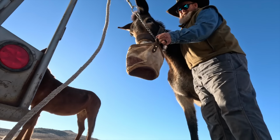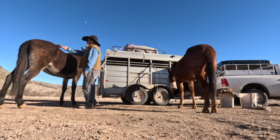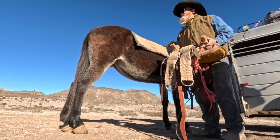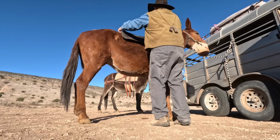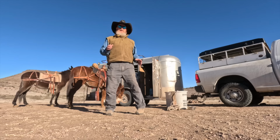I came up here, I've been up here quite a few times before, but it's been a long time. This is a newly designated wilderness area. It's about, I'm gonna say it probably takes me a little over an hour to get here from my house. I loaded everything up early this morning.